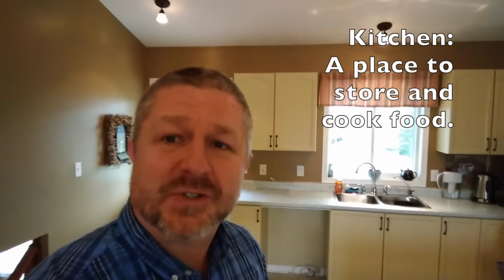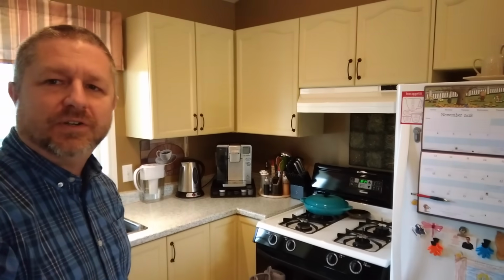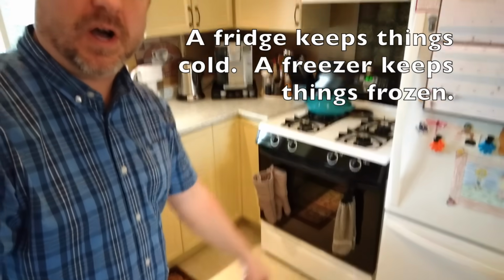So you'll notice behind me here the kitchen. The kitchen is one of my favorite rooms in the house. I really like food, so I really like kitchens. You'll notice behind me here that a kitchen has a certain number of items. We have the refrigerator or the fridge where you can keep food cold. This fridge has a freezer on the bottom.